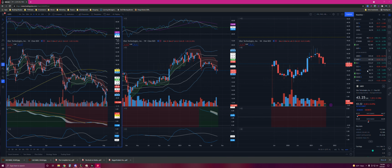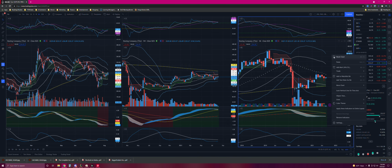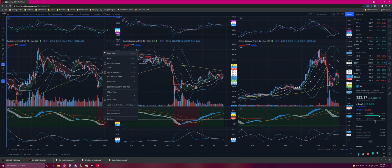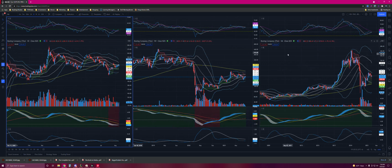First one I've been looking at is Boeing, ticker BA. Now, as you can see, I have three different charts up on my screen, and the reason for that is for multiple time frame analysis. Right here we got the monthly to the right, weekly in the middle, daily to the left.